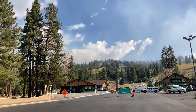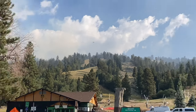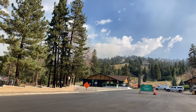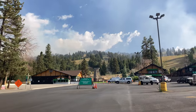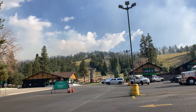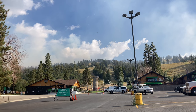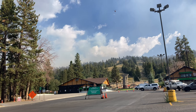Oh yeah, look, it's dropping the water. See it? Let me zoom in. Oh, I saw it, but I hope you guys caught it a little bit. We'll stay right here for another video. You know what? We're just gonna look, all the news crews are up here. It's like actually snow somewhere. And to the left, it looks kind of bad over there too.